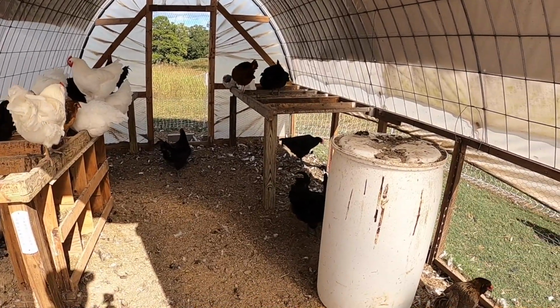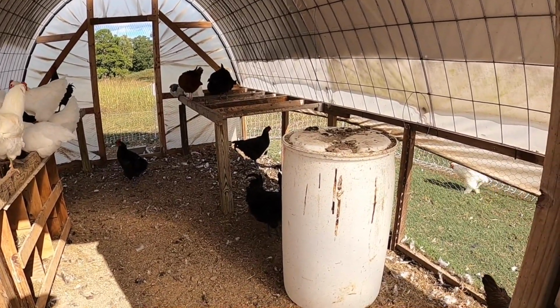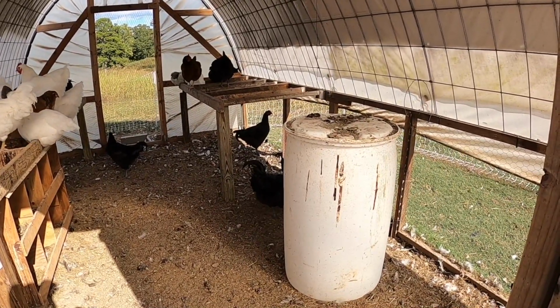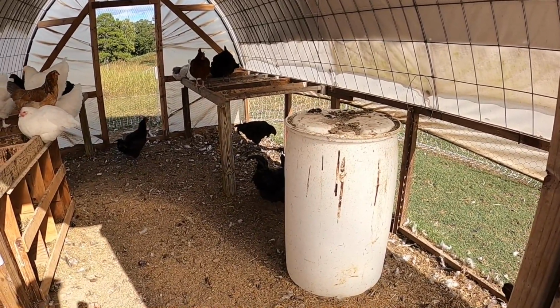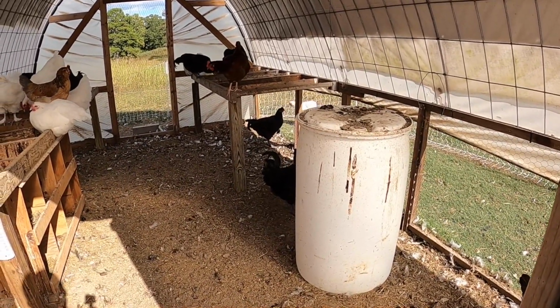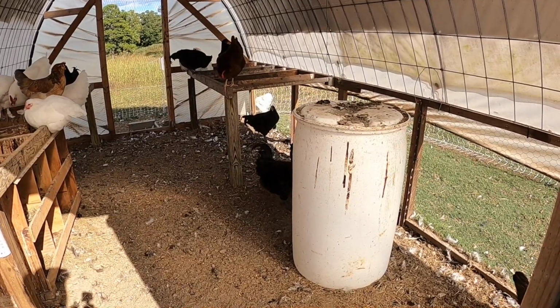I've still got the barrel over here. As you can see, the turkey likes to get up there in the middle of the night, so that's her roost. She prefers that over the others, so I just leave it in here for now. And it looks like we may or may not be keeping the turkey.